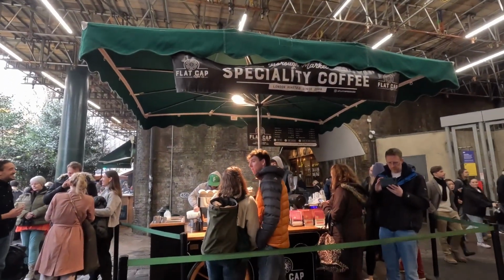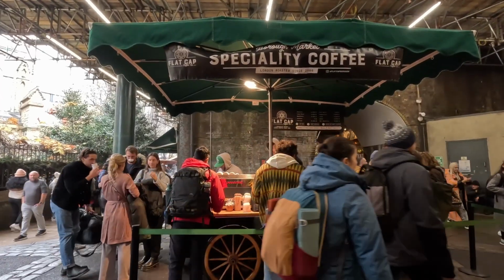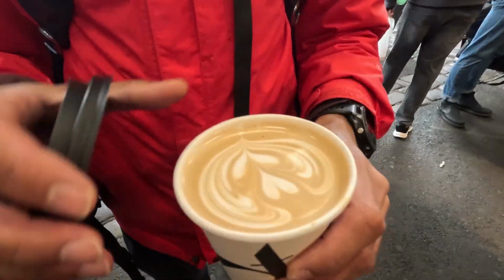After travelling through Europe, we knew it was tough to find a good coffee, but Borough definitely has some serious coffee game. With those hipster baristas, you knew they were going to craft a decent brew. Worth lining up for, that's for sure.